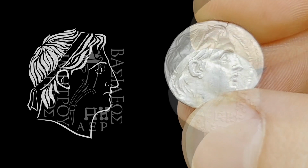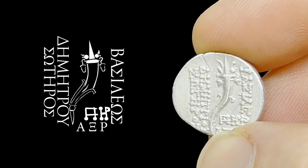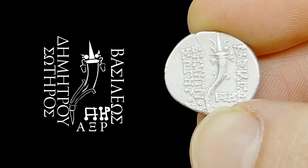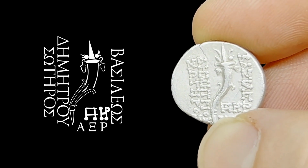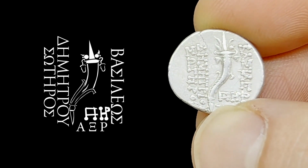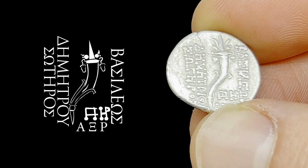And going to the reverse, however, we need to come to terms with the fact that such a small coin did not allow for the massive designs we find on bigger coins. But we are presented with this lovely little cornucopia, representing the king who was here to bring abundance to all.